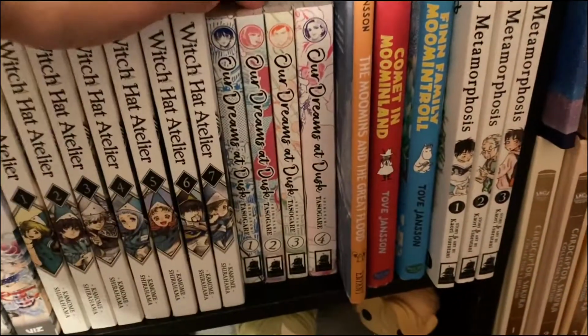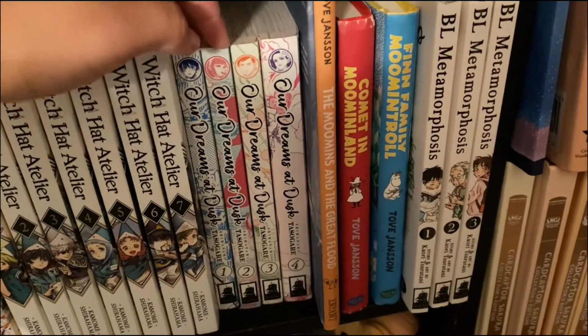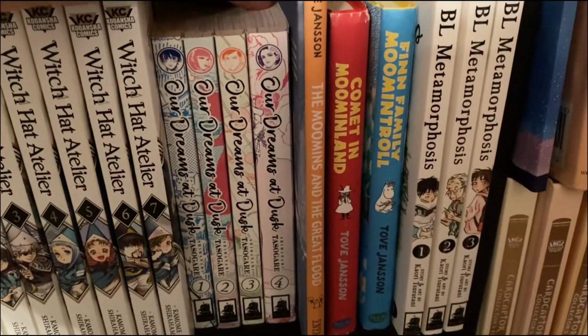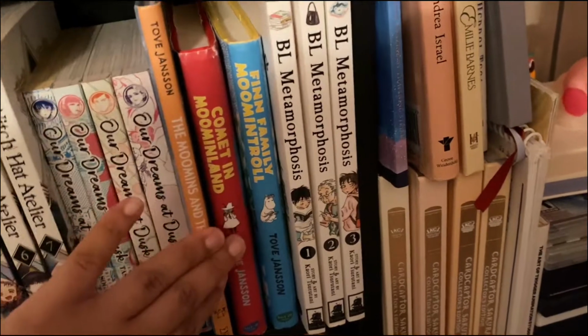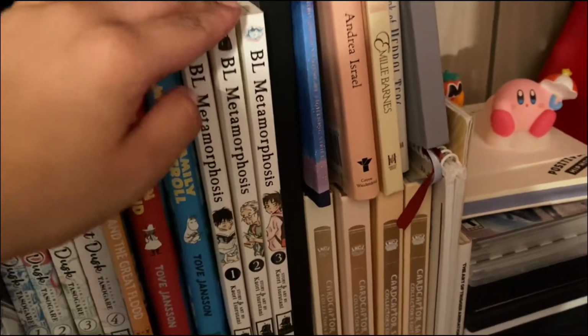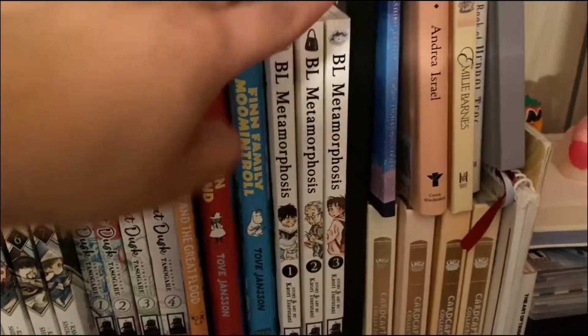And then I have one of my all-time favorite series, another one that made me very teary-eyed, Our Dream at Dusk. I relate to this series so much. It's so good and wonderful. And then I have some Moomin, because why wouldn't I? And then I have BL Metamorphosis. This series is really fun and really cute and wholesome and sweet. I haven't read the third volume yet, but I've read the first two and they're great.